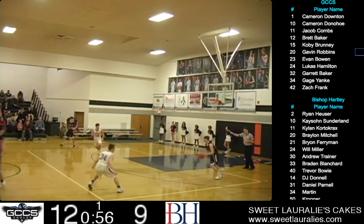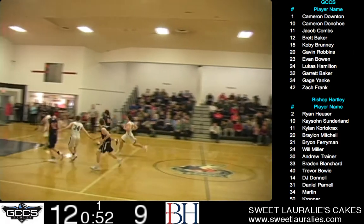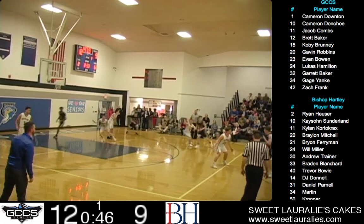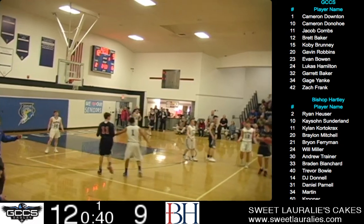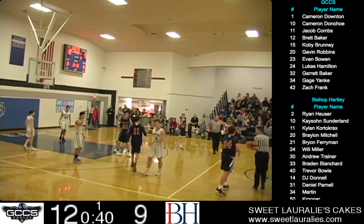Under a minute to play here in the first quarter. Miller's pass out to Trainer. Grove City running a man coverage, doing an excellent job keeping that defensive pressure on. Baker's going to get his second foul. Reach in.